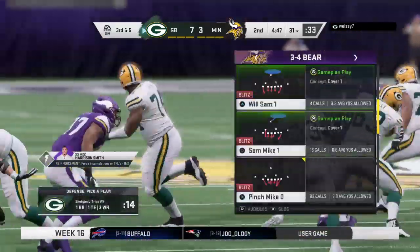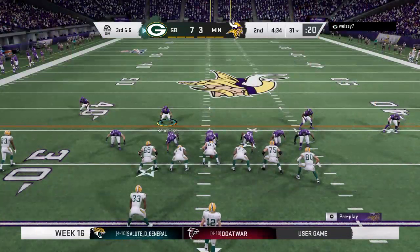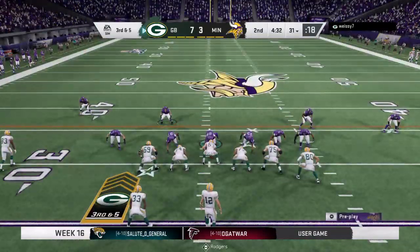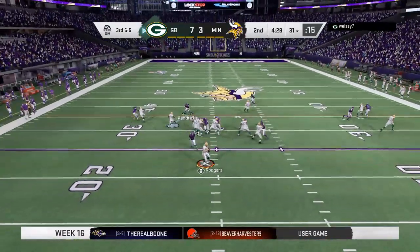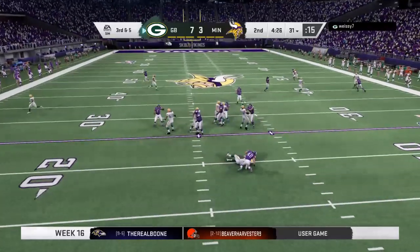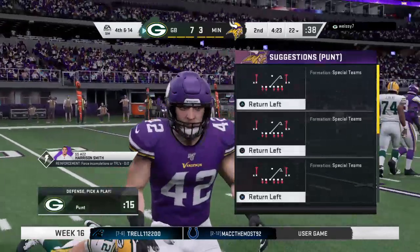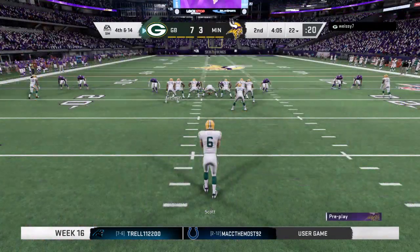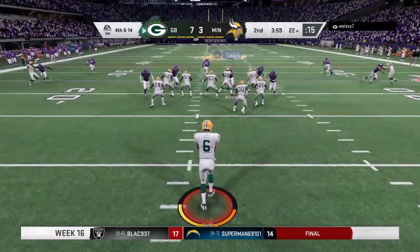It's 3rd down. Hey, watch the screen. From the gun on 3rd down, Rodgers. The Vikings after him, and they get there for the sack. Ben Gideon in there to get him for a loss of 9 yards, and that also leads to 4th down.